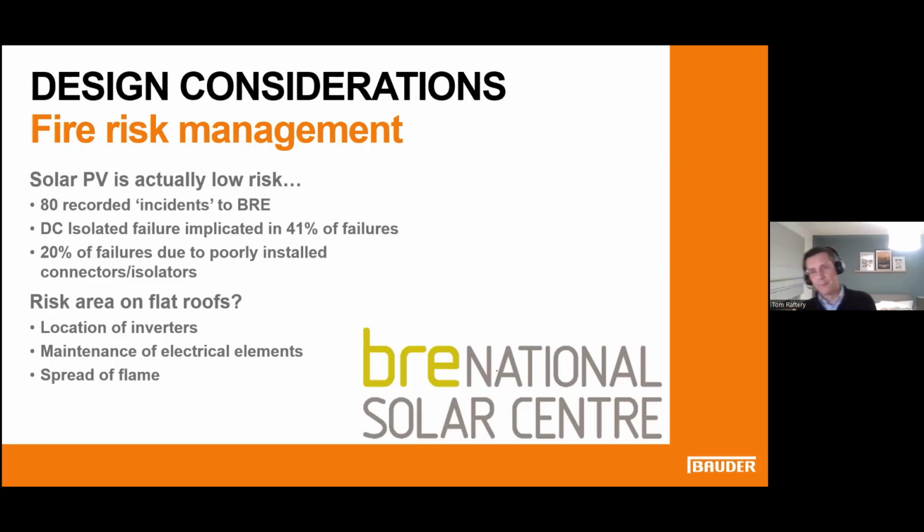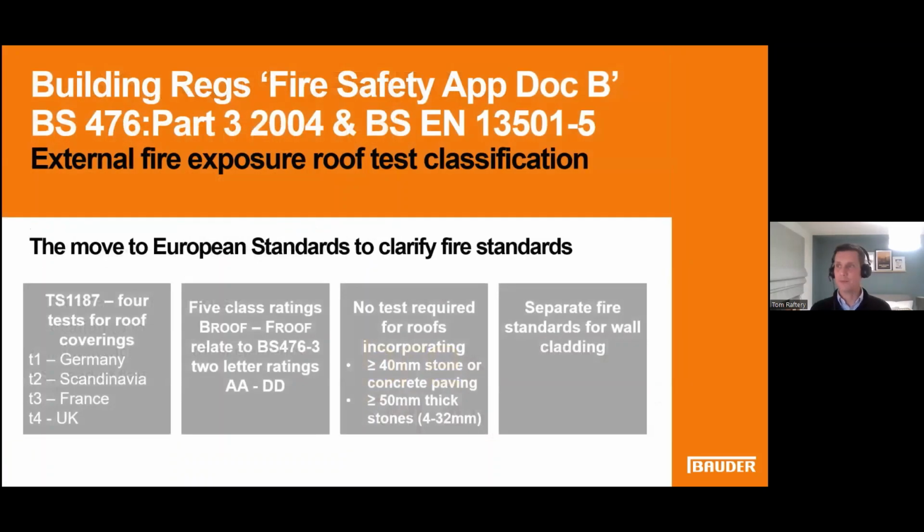On flat roofs specifically, it's more the passive impact of the solar on the roof that causes the risk than the solar PV system in and of itself. Now, we have a bit of an issue because under BRoof T4, which is our standard for fire on roofs, it's not currently possible to test a system with a solar PV panel on top. The methodology for testing to BRoof T4 on flat roofs means we can't physically fit a solar panel on top of the roof system in the rigs that we need to test it. And so that's really limiting at the moment, because we can't physically evidence what the impact of a solar PV system on the roof will be.